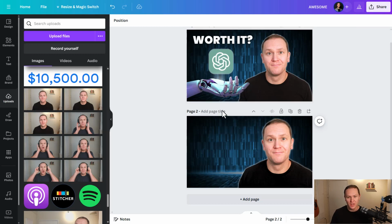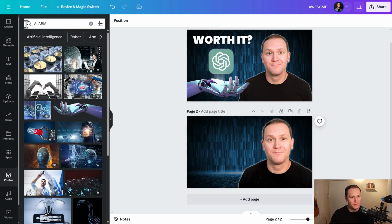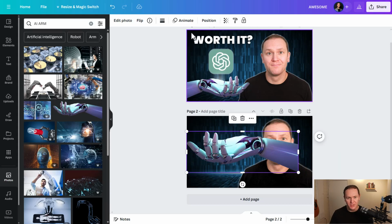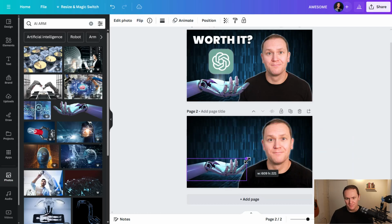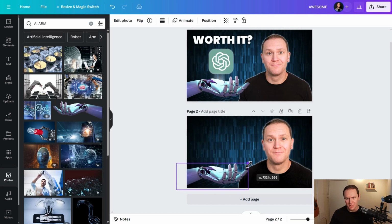So next we'll work from bottom to top. What I did was I went over to, I believe, photos, and I typed in AI arm. This was the picture. Look at that. Okay, so what I do is go to flip, horizontal, and then we're going to make this smaller. Bring it down a bit, probably pull it off so it's a little bit bigger.